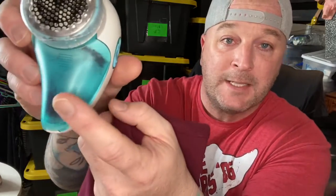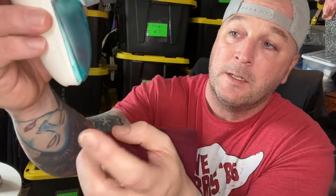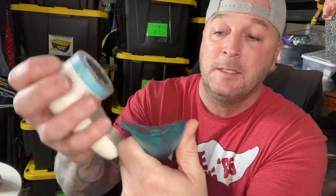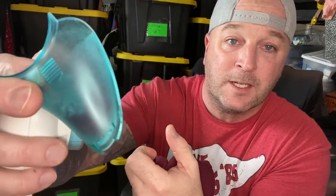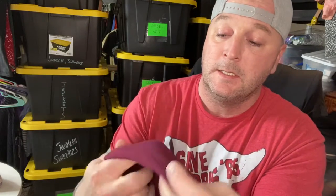Boom. Now look, it even collects the little deposits in this container that you just push down, empty it out into your trash can. But look, just that little motion right there. Look at our little collection of fuzzies already. And look at the area. This area we just did. It's all nice and smooth now. Look at that. Smooth.